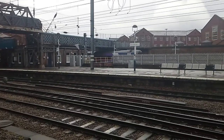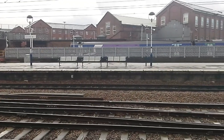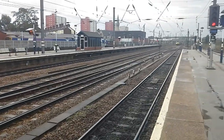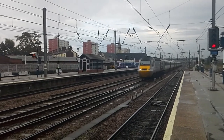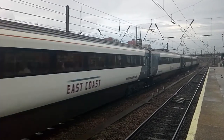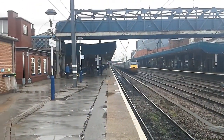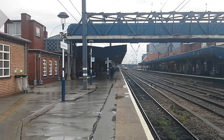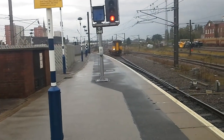And we have Northern Rail 158 now departing. And we have an East Coast HST about to pass by as well. That's 158815. It's 43290. 43316. Yeah, we have a Northern Rail 153 turning up. It's 153304 with a service bound for Adwick.